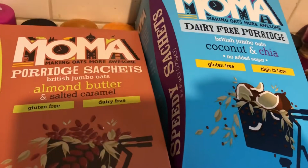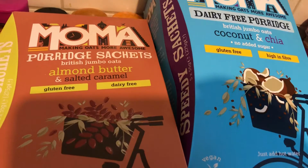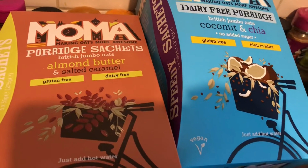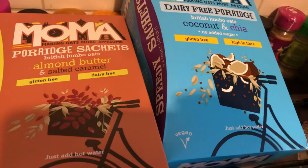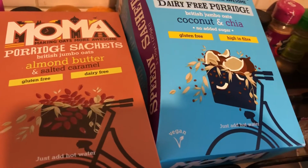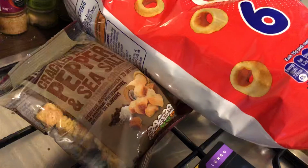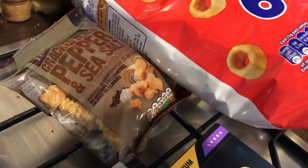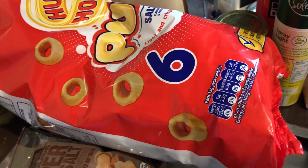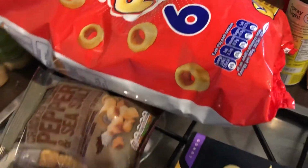Then I have 2 of these sachets of porridge, which I've got cupboards full of and never used, so I'm hoping I use these. I got these from the free from section and they're on offer for £1.50. So I got almond butter with salted caramel and coconut and chia. I got some sweet and fiery beetroot, some pepper and sea salt croutons, a 6-pack of Hula Hoops puffs in salted. They're on offer for £1 and I never had them, so I thought I'd get them.